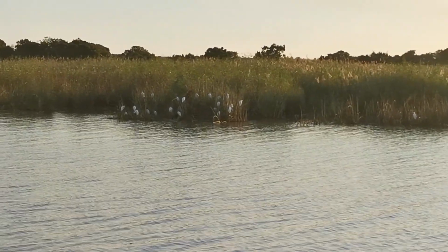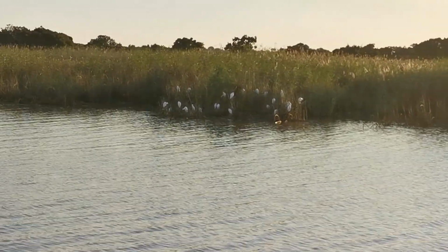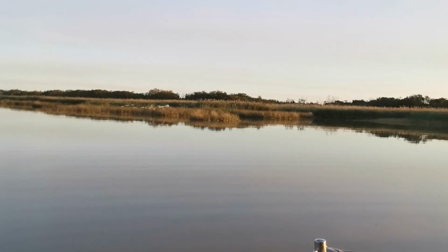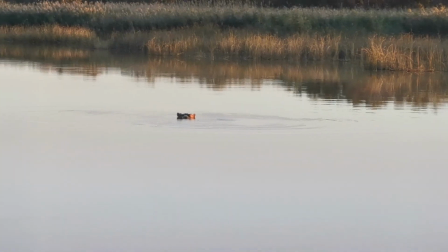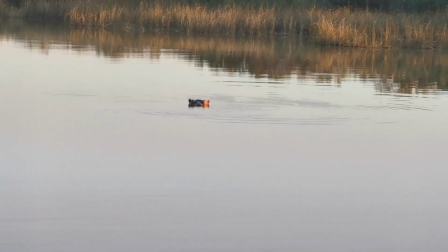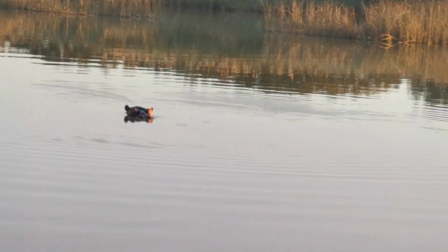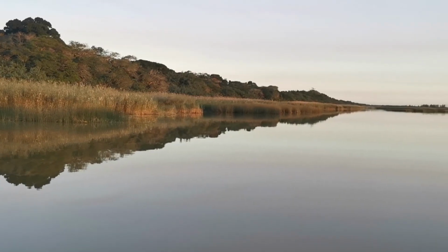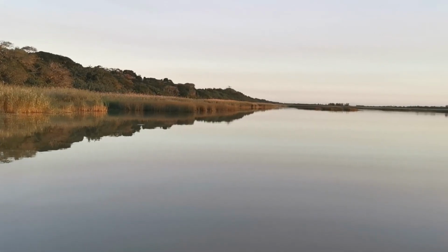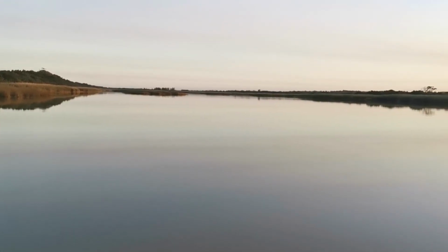A definite must during a cruise is your binoculars and your camera. Just see how this guy is watching us while we are cruising past. I just love the beautiful scenery and the wildlife on the estuary.